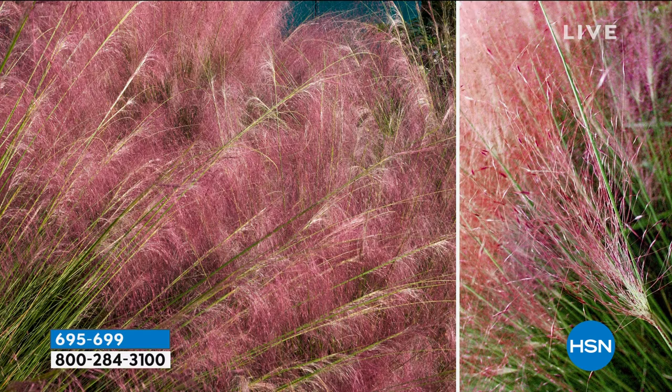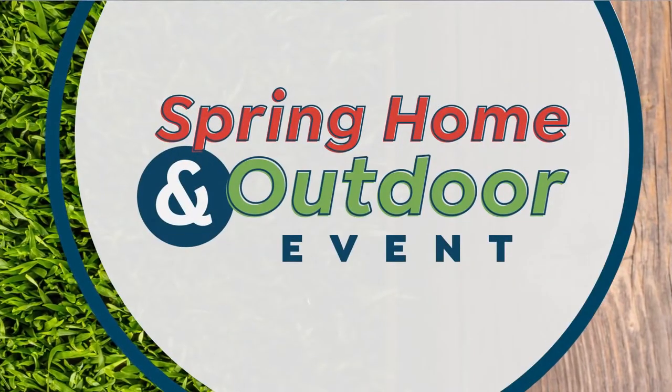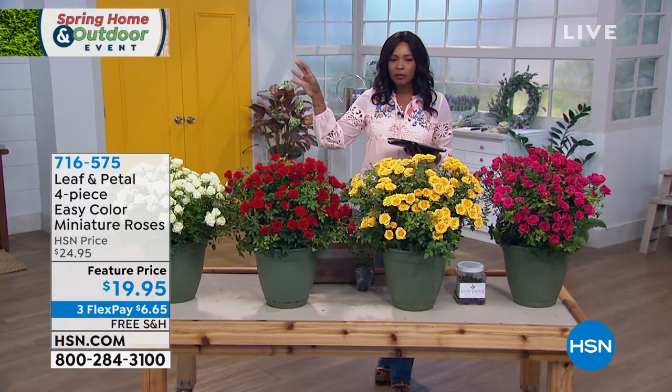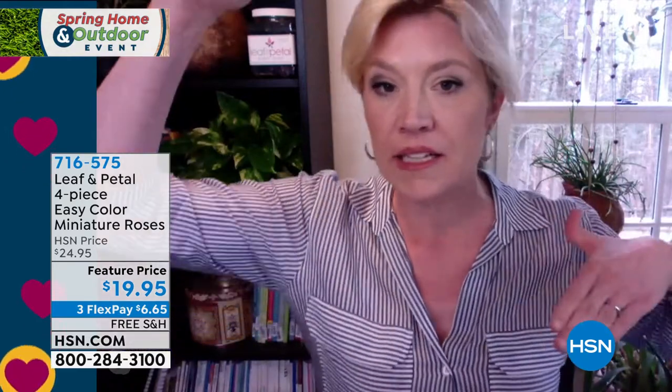You know what else? They get pretty big too. So they can really fill in a great space. Yeah, they're gonna get a few feet, like 3 feet wide and tall. Yeah, they're gonna be pretty substantial as they age.